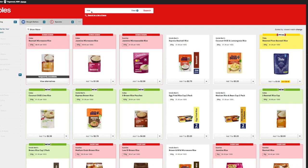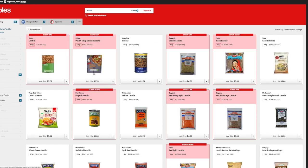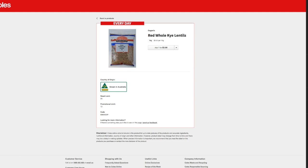Now let's look at some beans. Let's go lentils. Right, now we're talking business. It's actually very well designed. I'm very impressed. Okay, lentils. You can get them in cans if you want. But check this out. We want the Australian green lentils. Where are they? Let's go with this one. Australian whole red lentils. $3. That's massive. It's a kilo of lentils for $3.